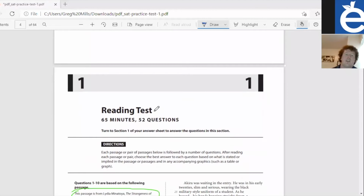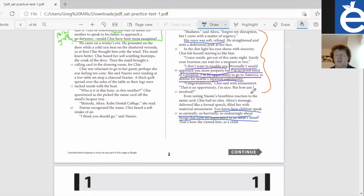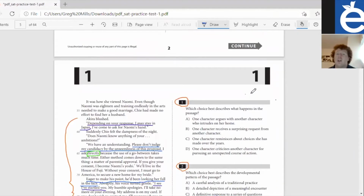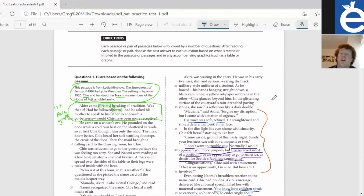So let's take a look just at the layout here. Reading is 65 minutes and it has 52 questions. So you get a little over a minute, about a minute and 15 seconds per question. That is a pretty tight amount of time, particularly with the length of the passages. As we can see here, and we're going to talk about the annotations I've made, usually between 500 to 700 words. That's a not insignificant length for a passage.